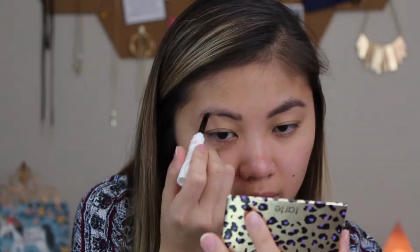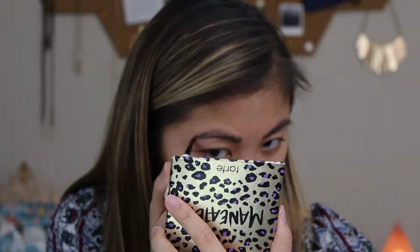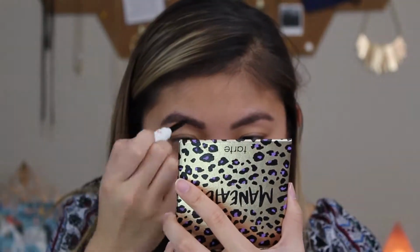This makes me want to try other brow pomades for sure. This is so simple and easy. Definitely more bold, but this was really fast, so I actually think I like this. I might use my own angled brush for this, but not a bad product. I like it. Now I'm gonna put on the rest of my makeup and then I'll be right back.